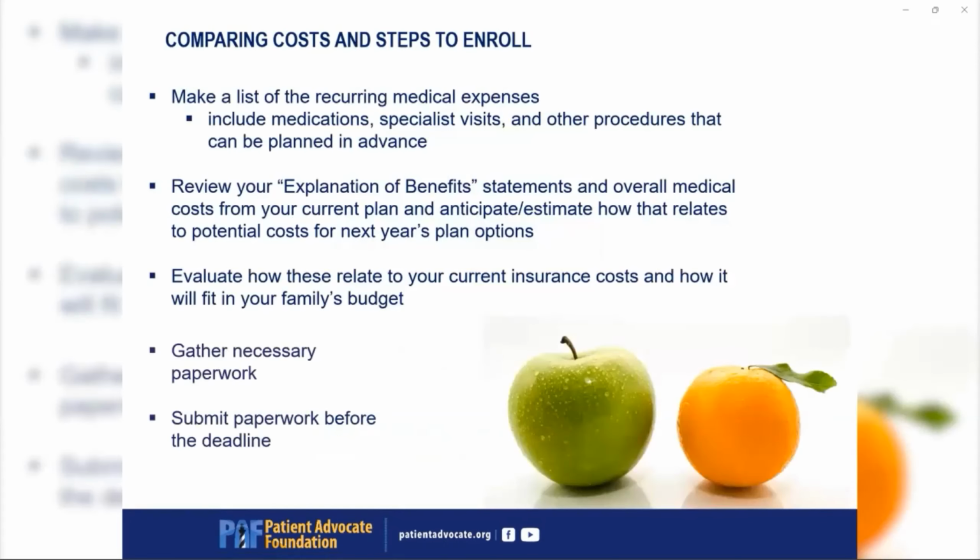So when you sit down and look at your options, you want to make a list of the medical expenses you have had that you know you're going to continue to have, like specialist visits, prescriptions, whatever other treatment that you know you're going to have on an ongoing basis.